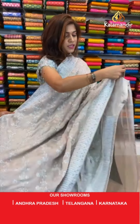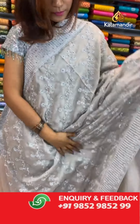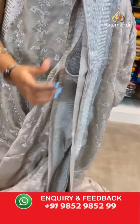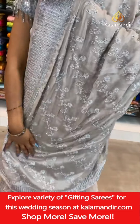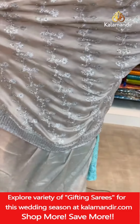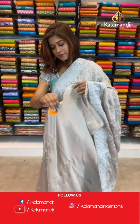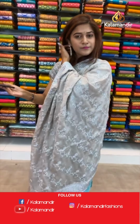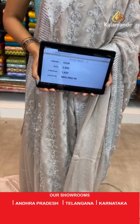So we have it in grey tone. Is grey with beautiful sequence work on the border also, you can see here. Blouse piece, the code is CZ20 and offer price 1820 rupees.